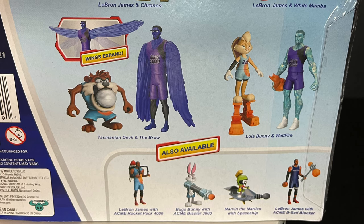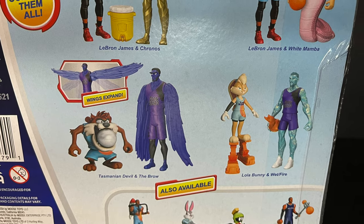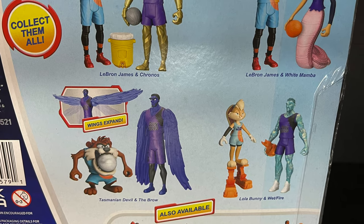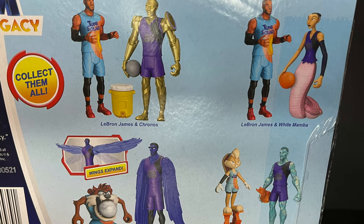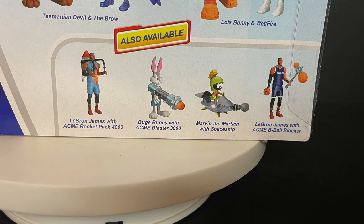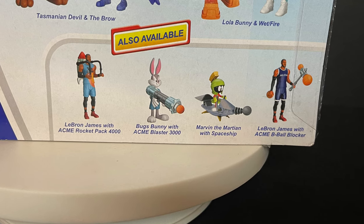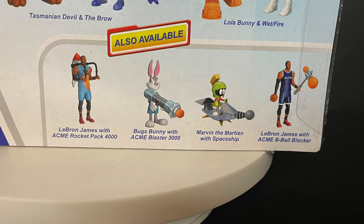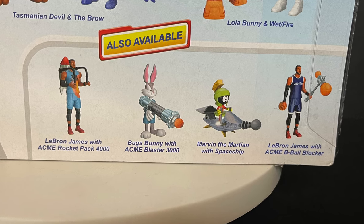And it is cool on the backside. Now, this was the only one that I saw, but you get LeBron with a couple of the Monstars, right? Now they're called the Goon Squad. And you have some of the Looney Tunes, Tasmanian Devil, Lola Bunny, and then more standalone, not two packs, which again, I kind of want the Marvin the Martian. You know what I mean? You get Bugs Bunny and LeBron with a hammer and an Acme Rocket Pack, which is actually kind of cool.